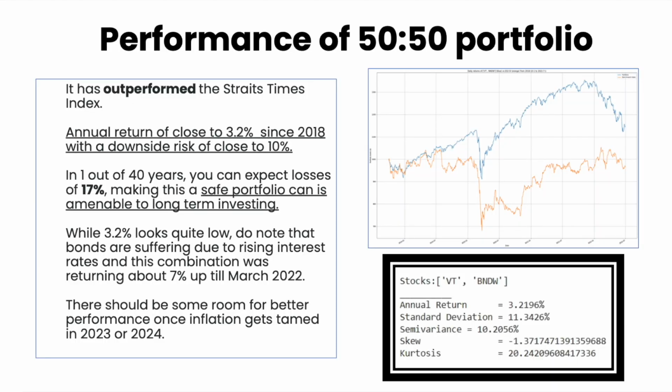All right. Okay, now let's look at some of the back-tested returns of a 50-50 portfolio. All right. And if you were to analyze the historical performance of this 50-50 portfolio, you see that it actually has outperformed our local stock market. The annual return is close to 3.2% since 2018, with a downside risk of close to 10%. So actually it's a very, very stable kind of portfolio where in the worst case, if you end up with 1 year out of 40 years, right, and you get the worst performance, you can expect losses of 17% in that particular year. So actually a 17% loss is actually quite normal, right, in the stock markets. So it makes this a very, very safe portfolio that is very friendly to retail and casual investors who are into long-term investing.